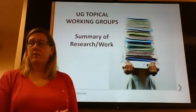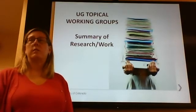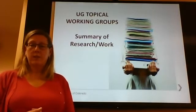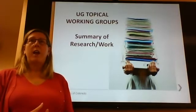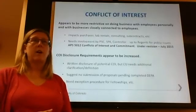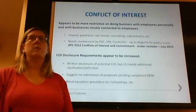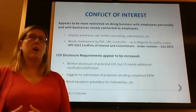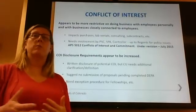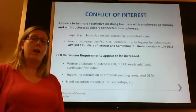Hi, I'm Beth Kruger, GILA Chief of Operations, and I'll start working us through the information that the working groups gleaned. And the first topic is conflict of interest. And in conflict of interest, there's a couple of things. First, it appears that there's increased scrutiny and attention being focused on employees who are doing business with companies with whom they have some type of relationship. So we'll need to keep watch on that.